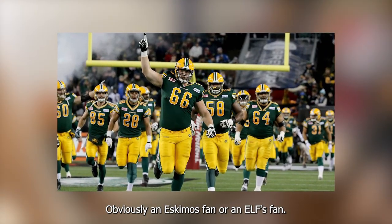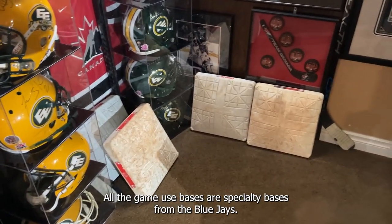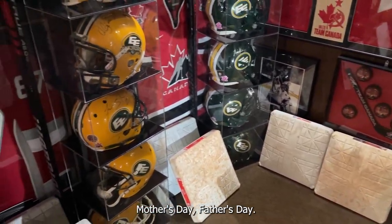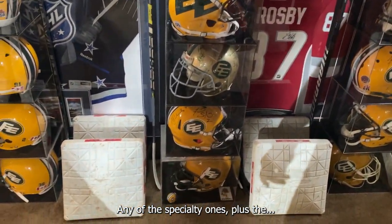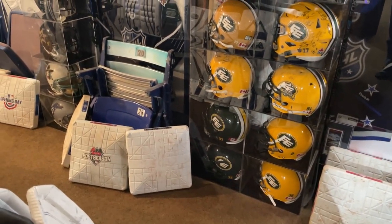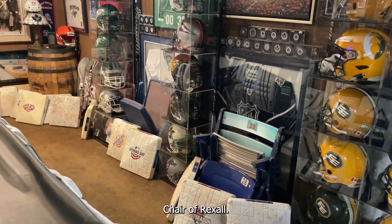Obviously an Eskimos fan or an Elks fan. All the game used bases are specialty bases from the Blue Jays. Canada Day, Mother's Day, Father's Day. Any of the specialty ones, plus the postseason games in 15-16. Chair out of Exhibition Stadium in Toronto, chair out of Rexall.